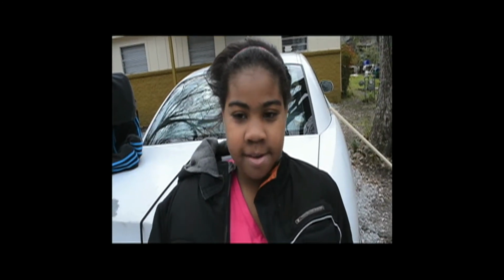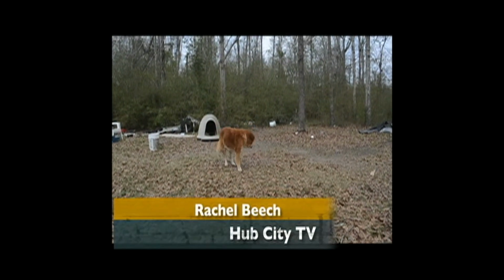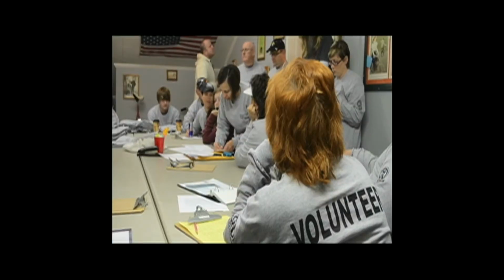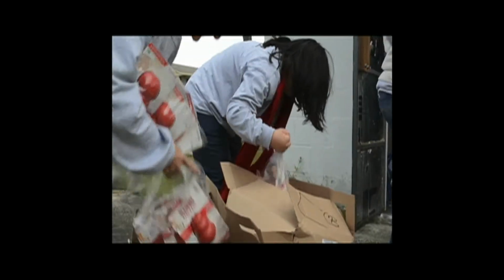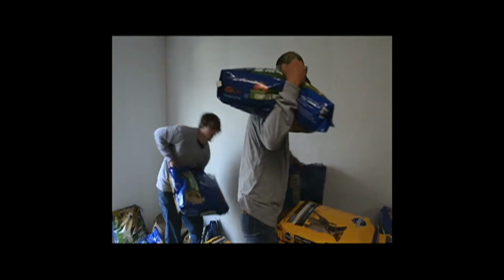Southern Pines Animal Shelter volunteers seek community involvement to help pets and pet owners affected by the tornado. Rachel Beach has more. Some food for her and stuff like that. And without the help from Southern Pines volunteers, her dog might not make it. Southern Pines volunteers band together to help furry friends suffering the aftermath of a tornado that ripped through Hattiesburg.